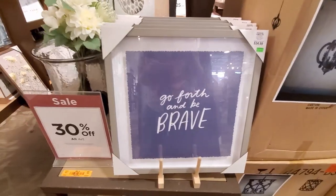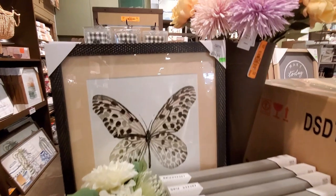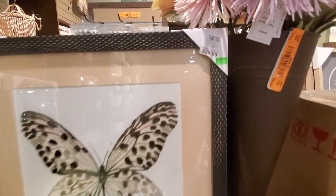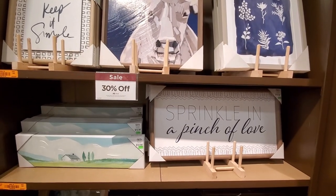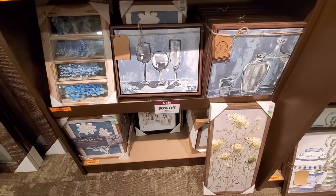And now the clearance section, a lot of good deals here, many different prints and decor pieces from other seasons. Right now they have some from Easter too. And also I'm going to show you more dinnerware, a lot of pieces with discounts, 25 to 30% off, and some new ones too.